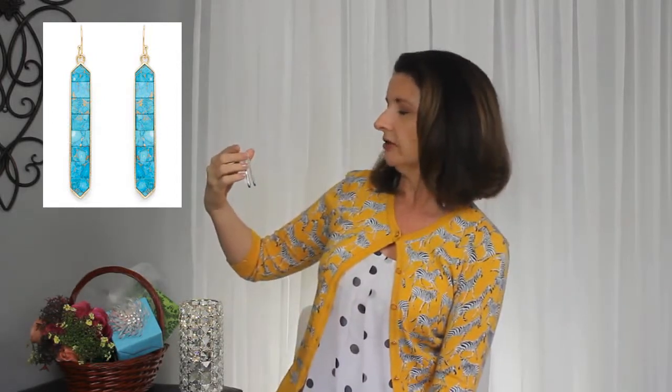And I do really like these. I wear blue and turquoise a lot. Typically when I wear these colors, I will wear silver tone jewelry, and these are a gold tone. I do wear both metals, but my first thought is these would be prettier in silver tone. But let me know what you think of these.